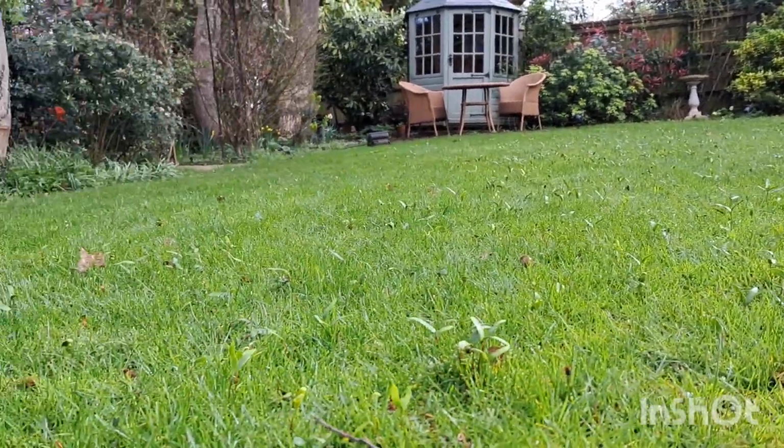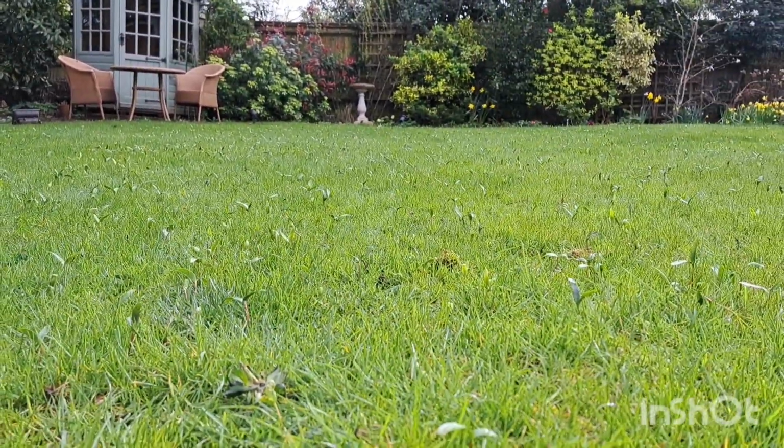Sycamore seedlings everywhere. Now, as I say to all my clients or anyone who rings up, nothing to worry about. You cut the lawn once, maybe twice, and that'll be it. They'll die away, and they will be gone until this time next year. Unfortunately, it's just the way it is, the amount of seedlings that land. Unless you're out there constantly removing them, a few of them are going to take hold. In this case, it's quite a lot. But yeah, no need to worry with regards to sycamore seedlings.